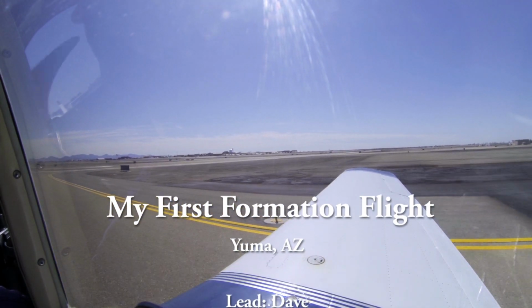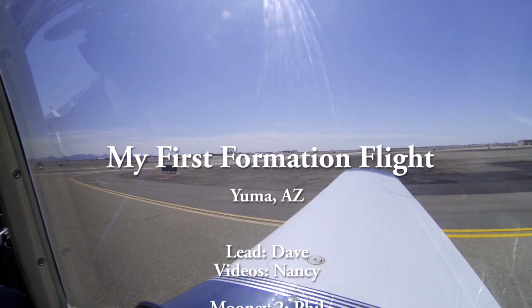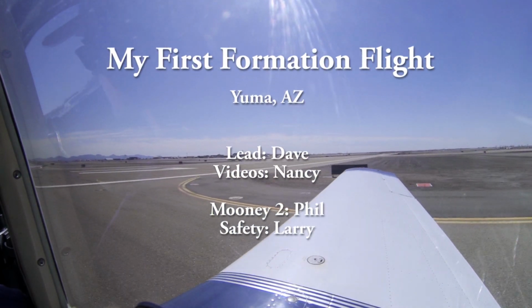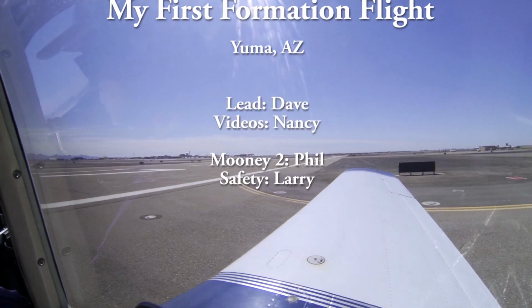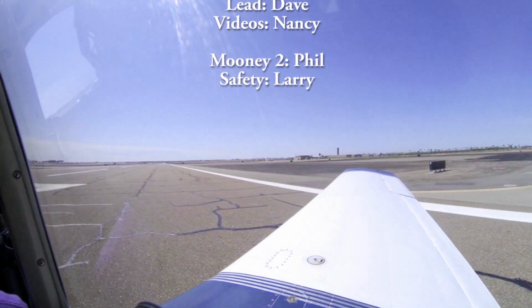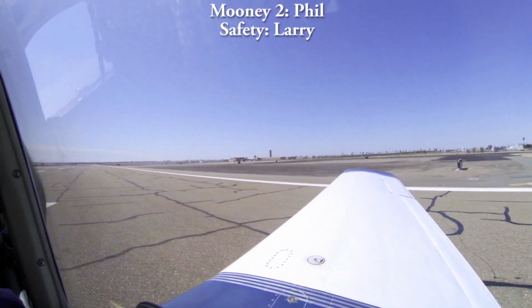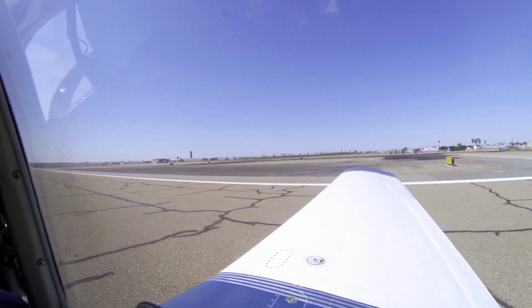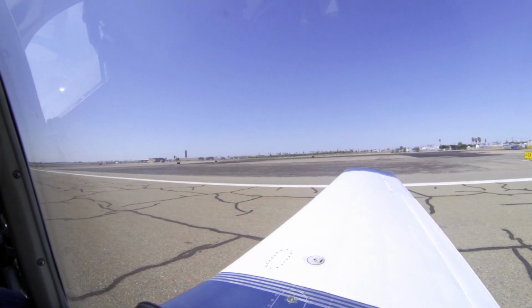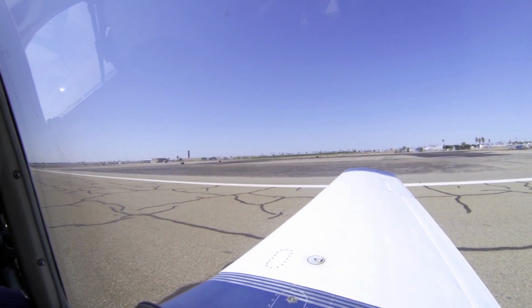7 Kilo Echo. Okay, and whichever side you're going to is the one he's not on. Yep, so he's taking the left side, so you're taking right. Oh yeah, and I gotta be centered over here. Yep. Good. We're spooling up.